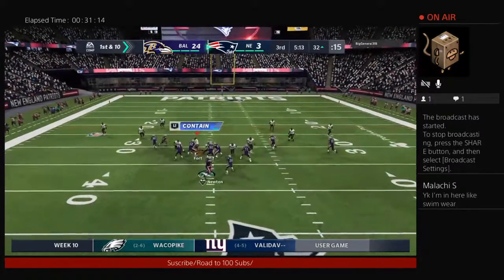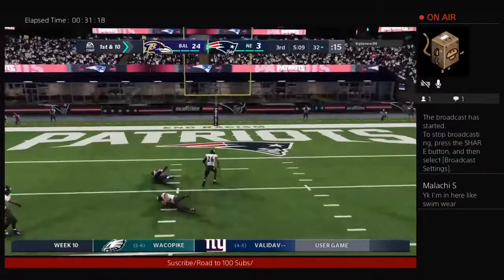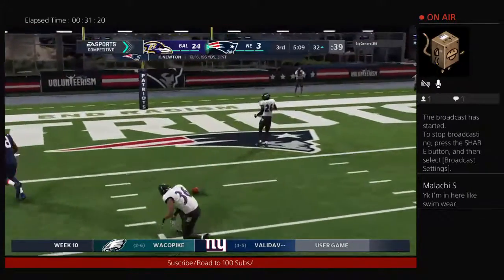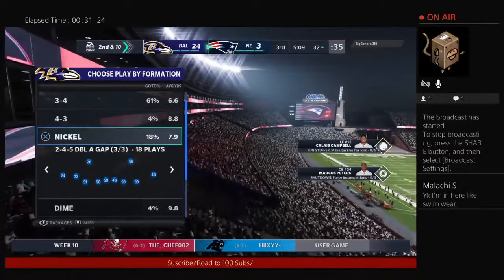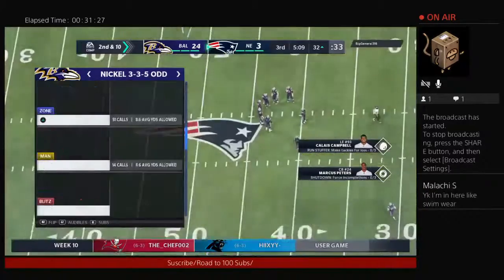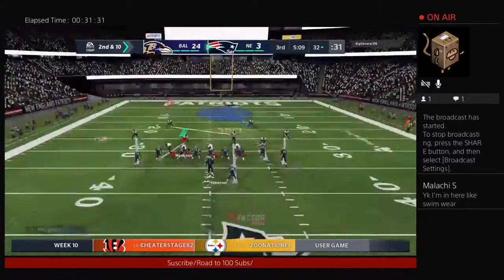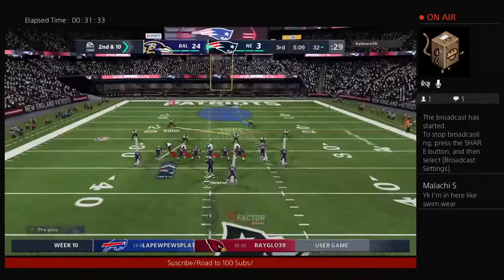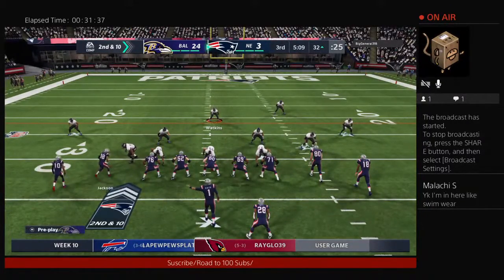1st and 10. From the gun, here's Newton. And it's knocked away and incomplete. He was looking for his favorite target, A.J. Green, that time. That'll bring up 2nd down. The scoreboard tells a story for him, a little bit bleak, and while it's not quite desperation time yet, it's definitely getting close, but the defense reads the scoreboard as well. They're going to back up and make them really earn it.